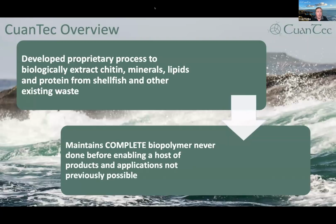First of all, let me start with the background of the company. We've developed a proprietary process to extract a number of raw materials from shellfish waste from the fishing industry. One of those is a biopolymer called chitin. That biopolymer, chitin, is the second most naturally abundant biopolymer in the world. It's what's used to give the form and structure and protection to the exoskeletons of insects as well as crustaceans.